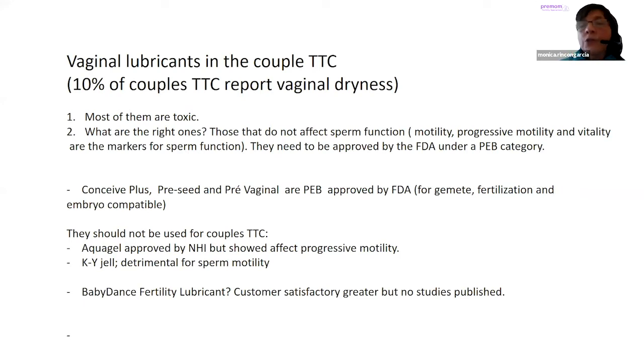So if you need to use a vaginal lubricant, first you need to know that it shouldn't be toxic. Not all over-the-counter vaginal lubricants, or ones some doctors recommend, are really the ones that you need. They should be at pH 7, non-toxic, and not have fragrance or different smells. And it should be similar to seminal fluid, similar to water.